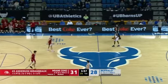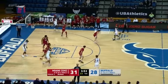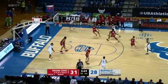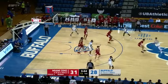Chapman's back in the game with 2 fouls. I think offensively you got to try to get him a touch, and defensively he's got to be careful. All right, so yeah, with about 3:50 to go, the last thing you want to have happen is him getting that 3rd foul before the end of the first half. Right.